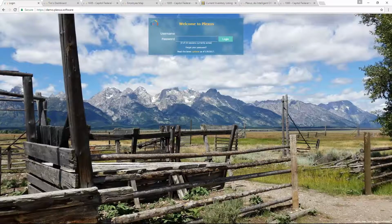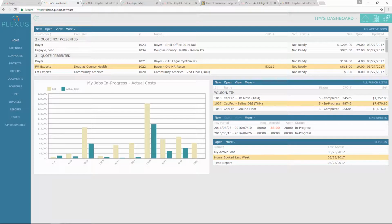When each Plexus user logs in, they see a dashboard that is tailored to them. In this example, Tim is a project manager. Everything here is exactly what Tim wants to see. All of the jobs and tasks Tim is responsible for will show up here. It shows jobs that are in Tim's pipeline.